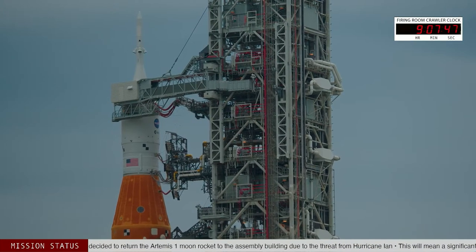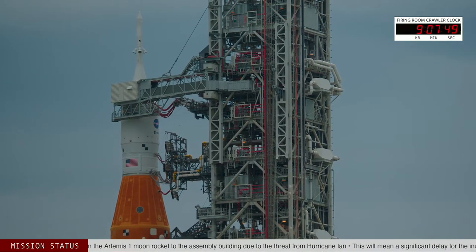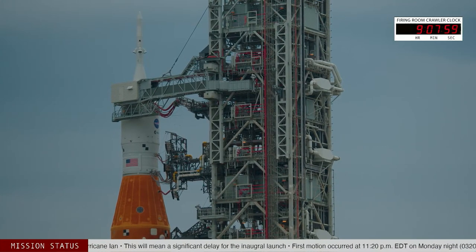We're continuing to wait for the resumption of motion by the crawler transporter. It's been stopped here at this location for more than 30 minutes now to allow the crew access arm to extend next to the Orion spacecraft. That appears to be complete. And we're just waiting for the crawler transporter to resume its motion to finish the trek back into High Bay 3 of the Vehicle Assembly Building.